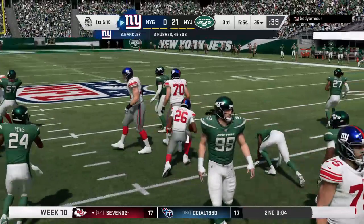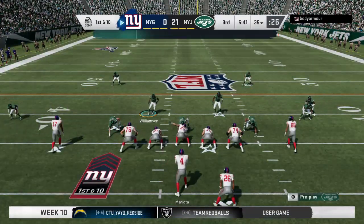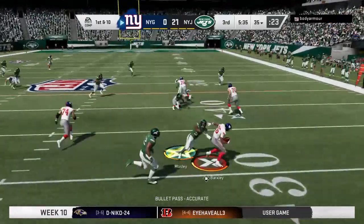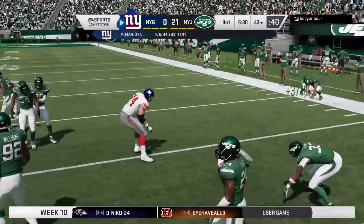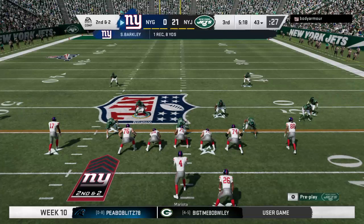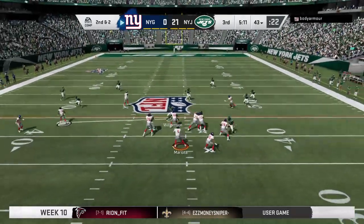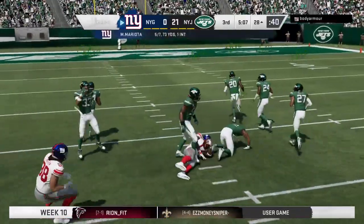So as you mentioned, trying to find something to string together, get some consistency, something sustained, maybe calm their whole team down and find a way to get back in this one. Yeah, because right now you're down big, you're being shut out. Let's see if this is the drive that kind of kickstarts them. And they'll get him down after a pickup of 8, 2nd and 2. Here's Mariota. Oh, he's got a man wide open, complete.